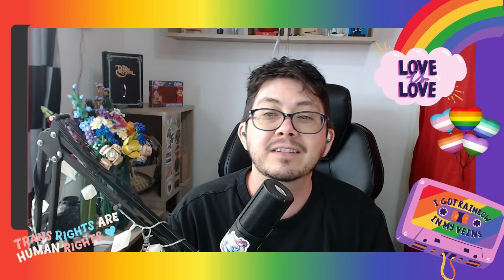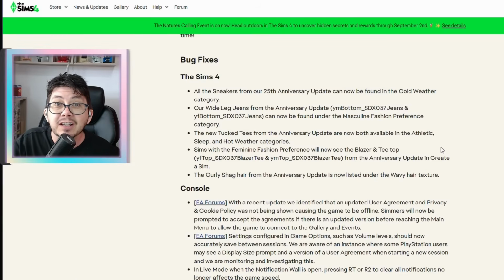So let's talk bug fixes, because we all know that Sims bugs are legendary. Heading over to the official Sims 4 bug fix blog, the base game bug fixes: all the sneakers from the 25th anniversary update can now be found in the cold weather category. Wide leg jeans from the anniversary update can now be found under masculine fashion preference. The new tucked tees from the anniversary update are now both available in athletic, sleep, and hot wear categories.